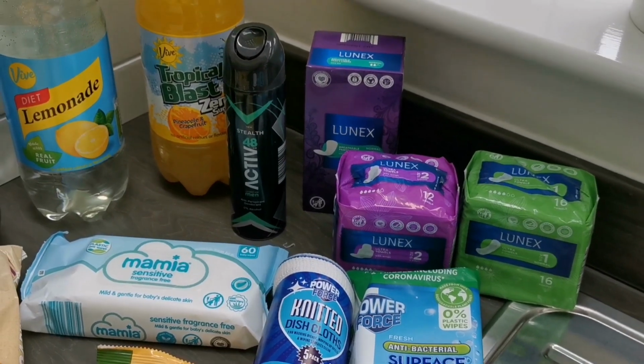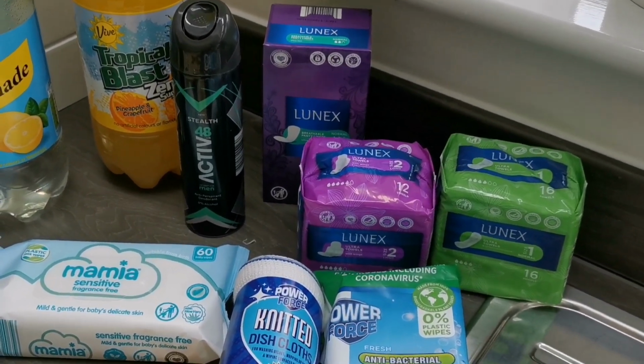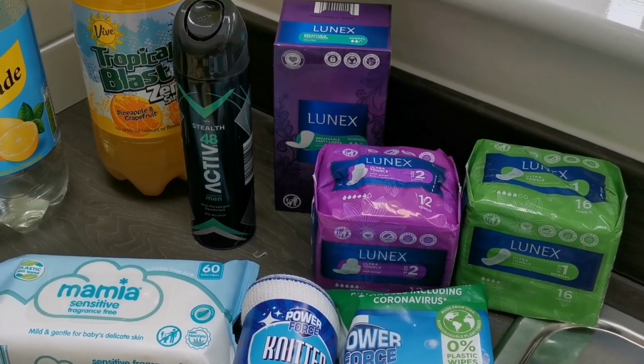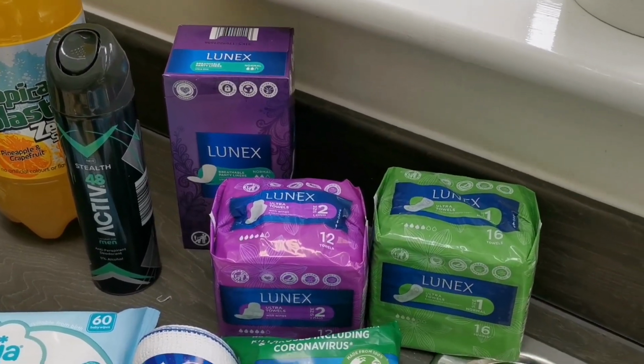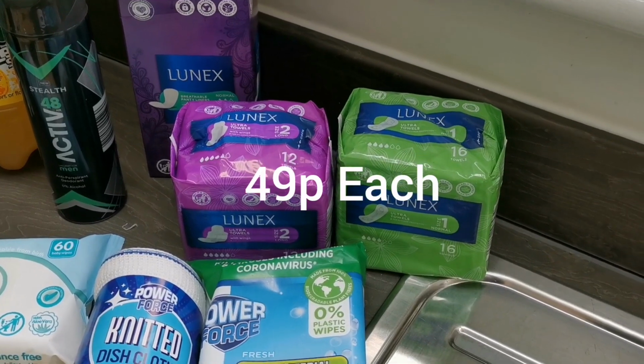From toiletries and cleaning, not too much. I've got some deodorant for my boyfriend for when he's here. Just handy to have in. Some panty liners for myself.